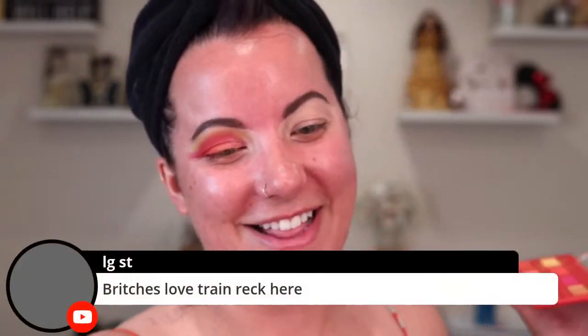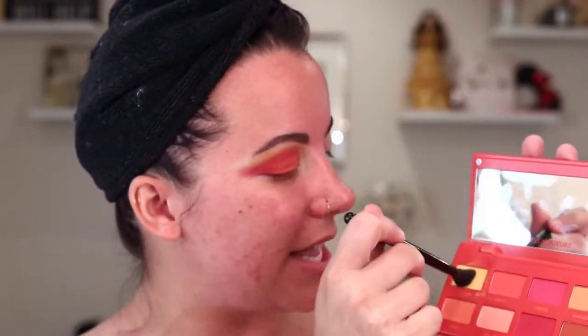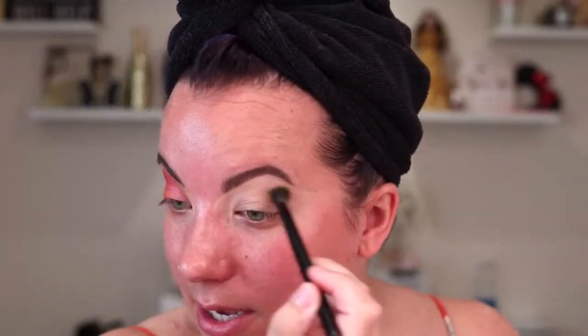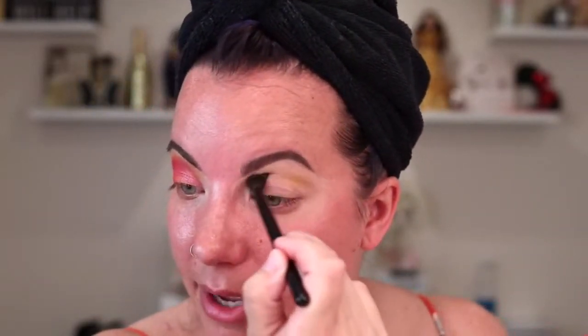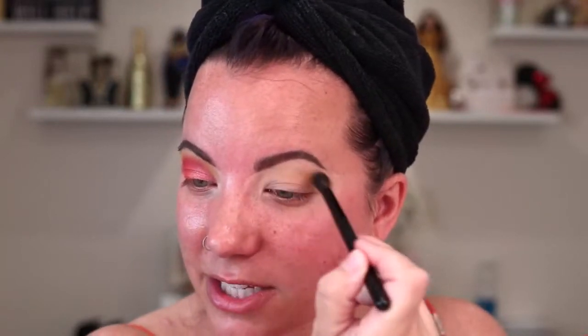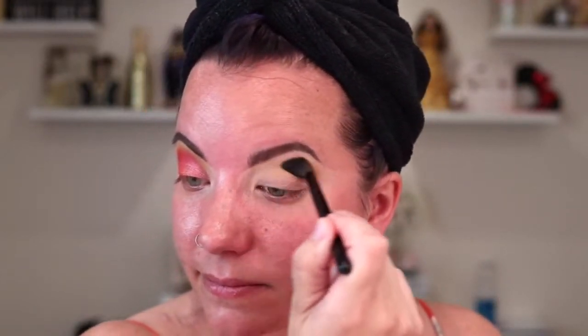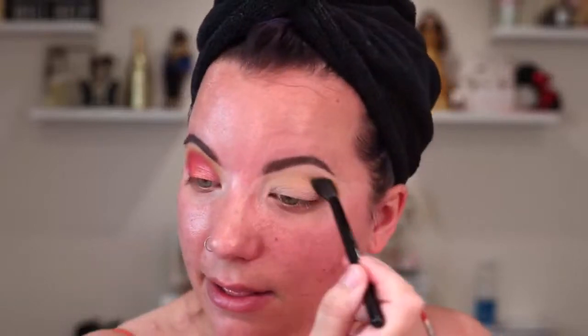So now, for realsies, we love a train wreck. Okay, let me go in. I'm going to take my Chikuhodo Z11. I'm going to use that same Cultura and then put this on the crease on this side, because this is going to be basically a neutral palette, just so you guys can see. You don't have to just do a super vibrant eye like this.